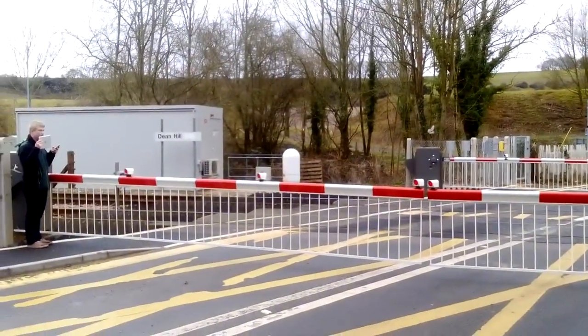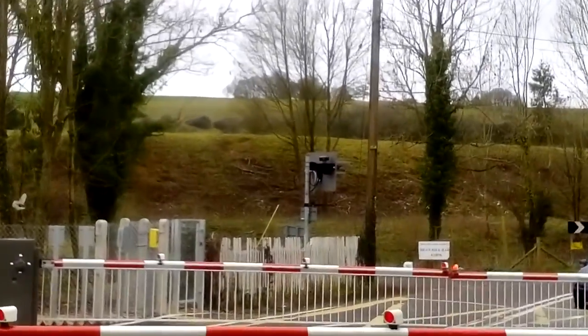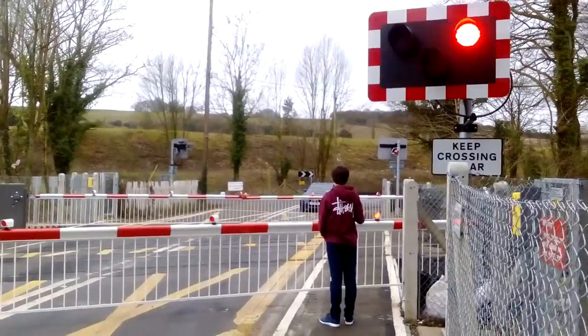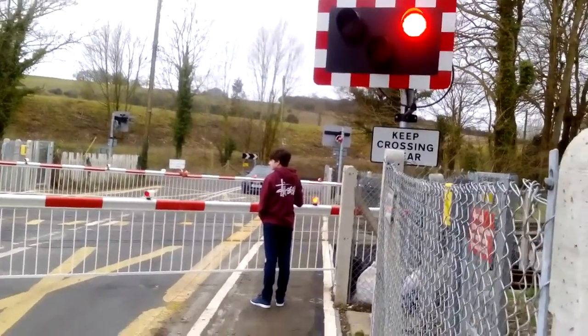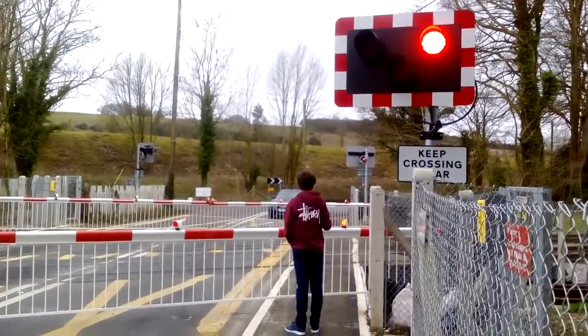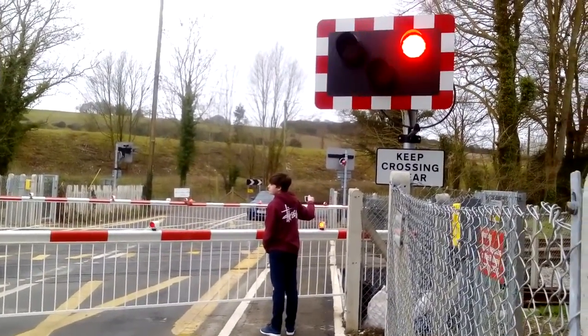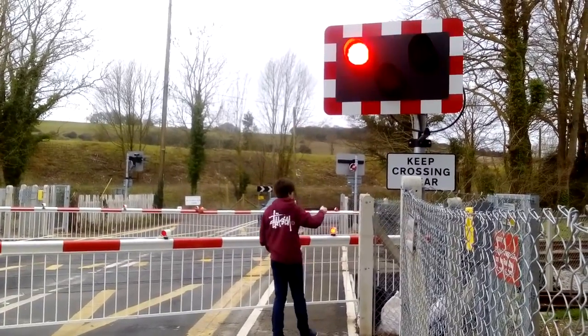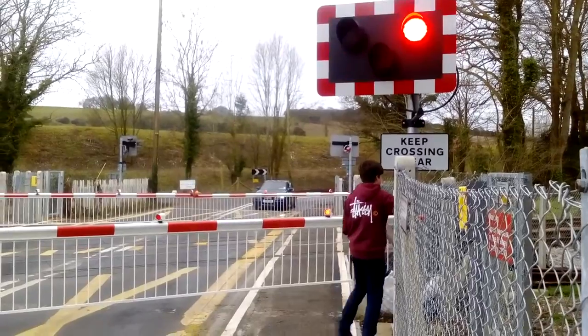These crossings with the egg pod over there, and you can see cameras on the back of the lights there. These crossings are actually automatic, they're completely automated, and what these cameras and egg pods do is they send things like signals and obstacle detection beams, and if any of them are blocked, then the train is stopped, which is quite good.